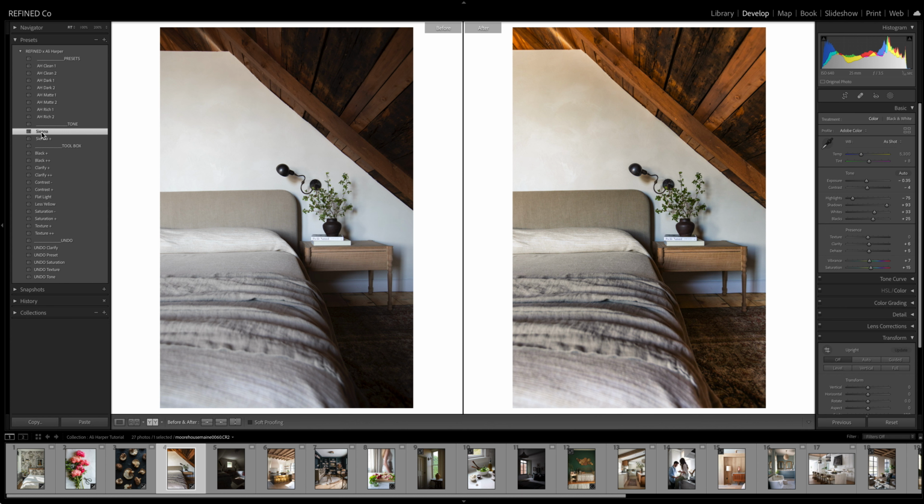So the first one, and then the second one. And so it just gives that nice kind of overall warm tone without changing the colors too much, but gives you that new editorial look that we're seeing a lot.